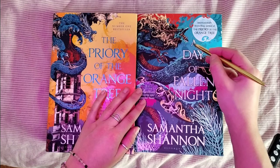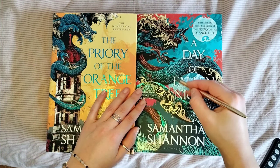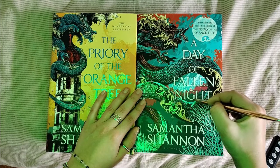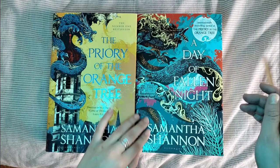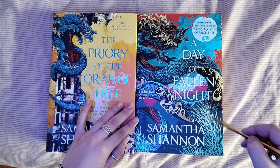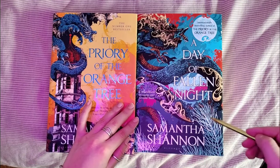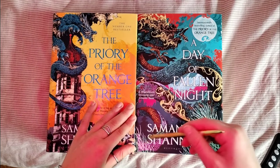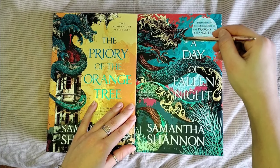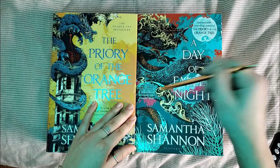And the same design, more or less, is replicated on the cover of the second book, which is titled A Day of Fallen Night. And here we have what seems to be a mountain with some trees and pine leaves, I guess, pine needles. And then there is a dragon with some stunning golden details all around.